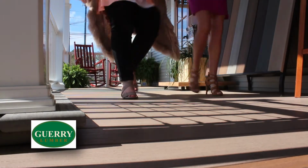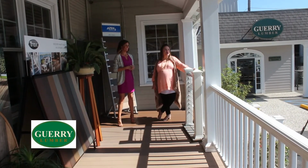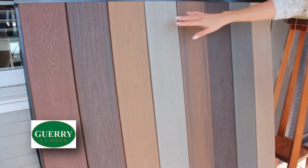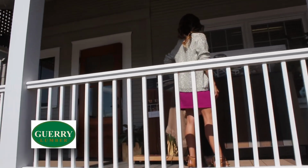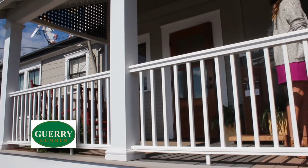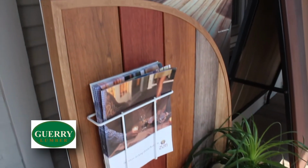One of them being Trex, and it gives you a better idea of what to expect when you start building or renovating your own. We carry a plethora of different decking products, from Trex to AZEK, Zuri, to Atlantis Rail, which is cable railing that doesn't obstruct your view. We also carry Aridus Porch Flooring, which is really good for the historic district or really strict HOAs. So we carry just an abundance of outdoor living space products that I can't even begin to describe all of them at once.